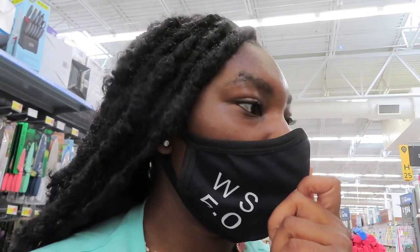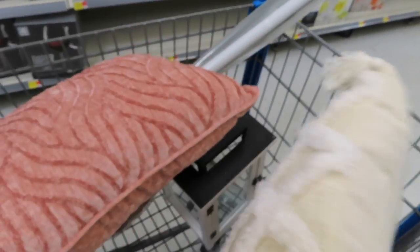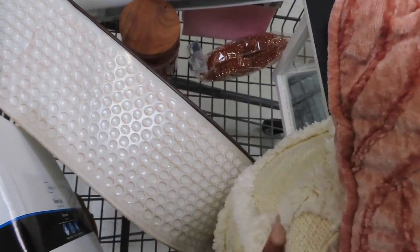Okay, guys. Gave my camera a little break because, as I told y'all, it was about to die. So now I am looking for silverware. So I decided on this pillow and this one, because I have a little couch. It's a little seat, so I'm gonna put this on there to make it, you know, decorative.